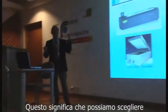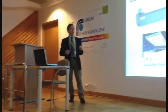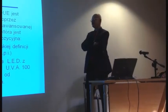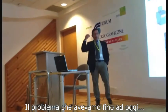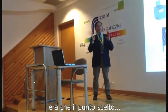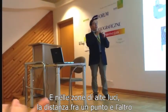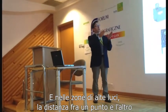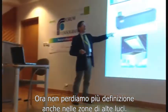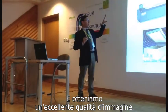And this means we can make a choice for a very, very small dot. The problem we had until today for corrugated printing was that the dot choice was for dots too big, and in the clear area the distance between one dot and the other was so big that we lose definition. Now we don't lose definition in the clear area like this, and we have an excellent image quality.